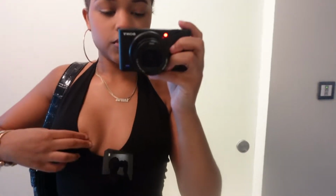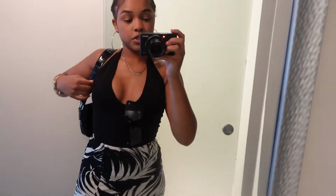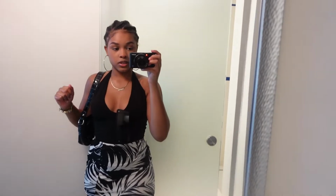Okay, so this top is from Shein. Love this top. Glasses are Shein. Jewelry, Shein, and from 21. The skirt is from Windsor. And then my sandals are from Primark. And then my bag is also from Shein. But it's really cute look. That's the look. I'll see you guys when we're outside and I go to the mall. So yeah.